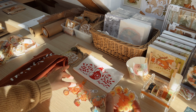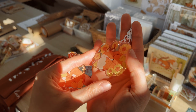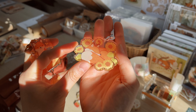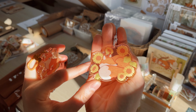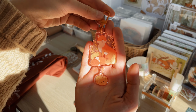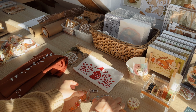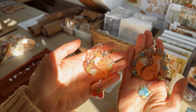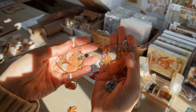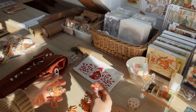So yeah, I have two new keychains. This is the first one. Now we have epoxy on both sides, so not only on the front, so they are even more durable. Then we have this pumpkin fox keychain, and finally a restock of my two bestsellers, the strawberry and blueberry one. These are also now with epoxy on both sides.